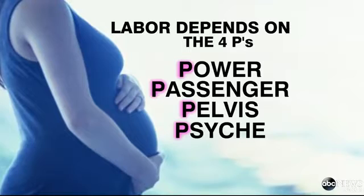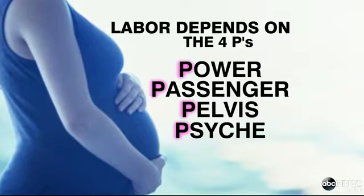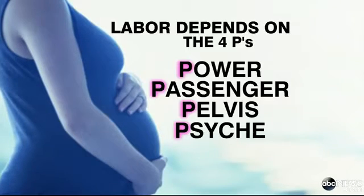The next one is the passenger, and that's the baby. How big is this baby and what position is the baby in to navigate the pelvis? The third one, the pelvis, the bony structure of the pelvis, the size and its configuration. And the last one, mind-body connection, psyche, and that's the mother's mindset. All of those factors, so important.